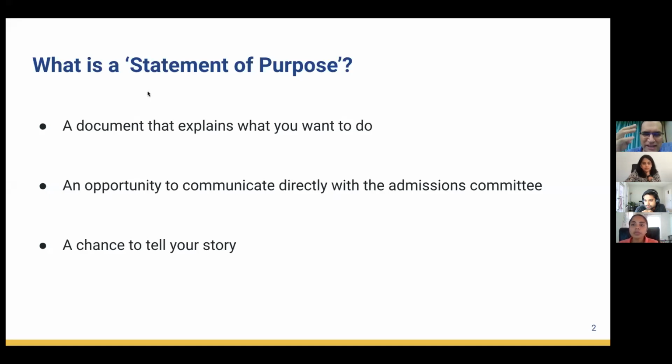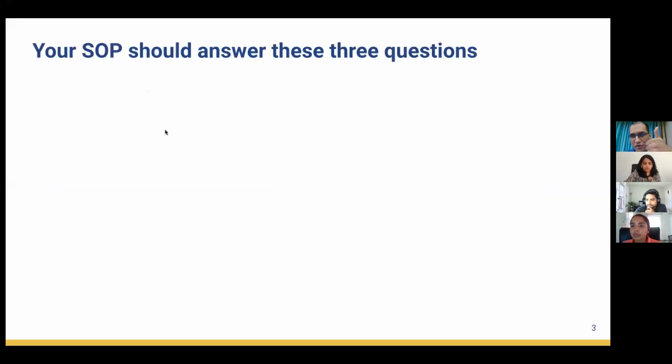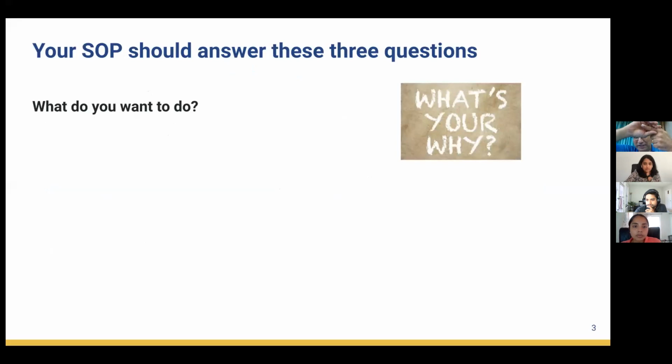So there are essentially 4 questions that you must answer. Where do you want to go? Why do you want to go there? This sets up a motivation. So essentially, what do you want to do long term? Long term. So where do you want to go? Why do you want to go there? Your motivation should be really sound.